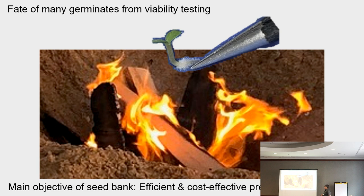That's because the main objective of the seed bank is efficient and cost-effective preservation over time. Growing plants takes resources and money. It's quite a process. It takes a lot of time, too, and a lot of labor. So this is just an exploration of other possibilities that we could do with these germinants.